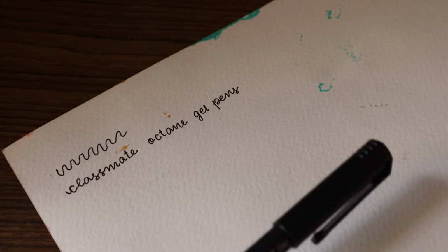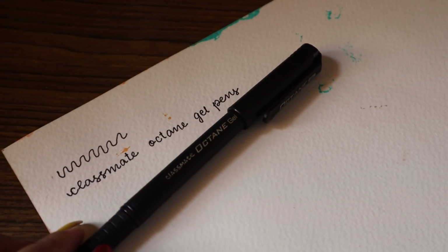I have used a lot of gel pens in my life and I've enjoyed writing with a lot of them. I've loved the cello one as well, but the way the Classmate Octane pens work, I don't really think any other pen matches with its quality and the price. So I really think this is the best pen out there in my opinion.